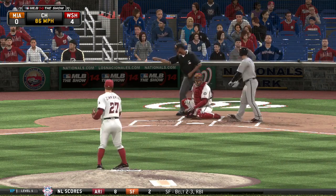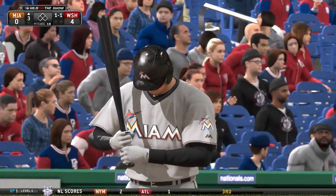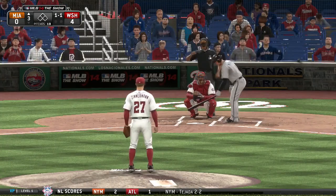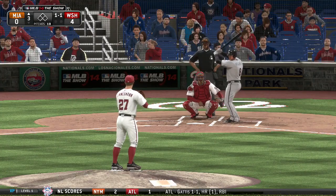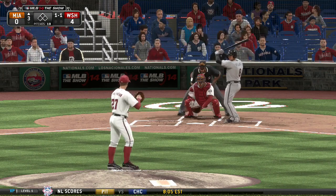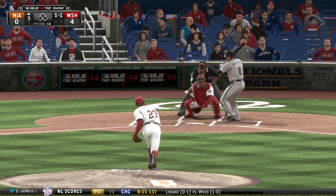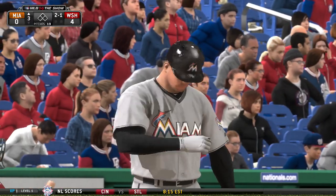Here's a changeup that's right there, 1-1. And he'll come back with 1 in the dirt as the count moves to 2-1 now.